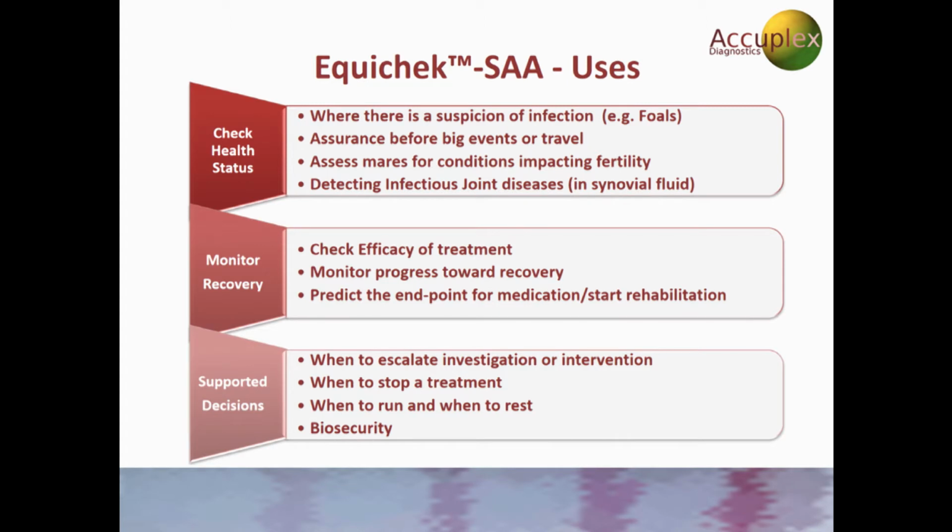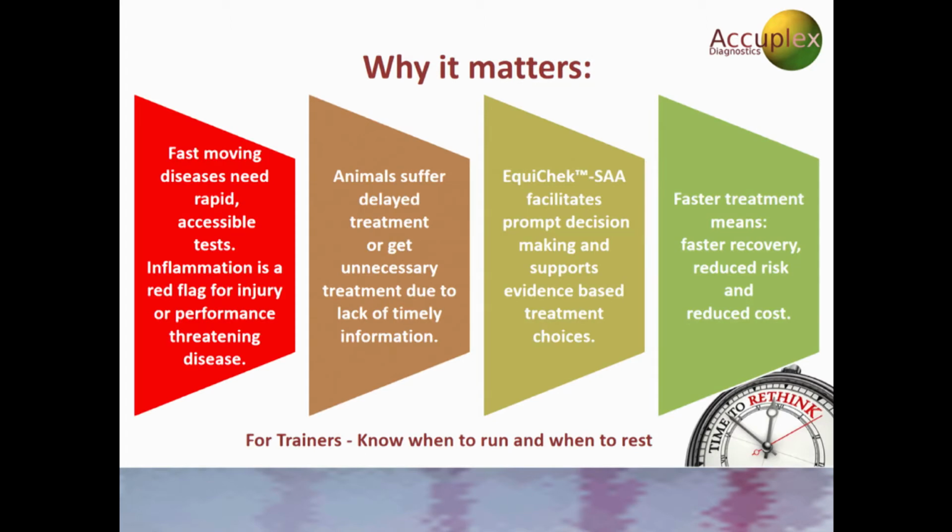But another area we find it used is in biosecurity. If you're moving a horse from one location to another, or you're bringing a horse into the stables, and there is a sniff, or maybe a nasal discharge, or you suspect there might be something wrong, and you run the test and you come up with 1 line, you know to make a decision to quarantine that horse before you mix it with the others.